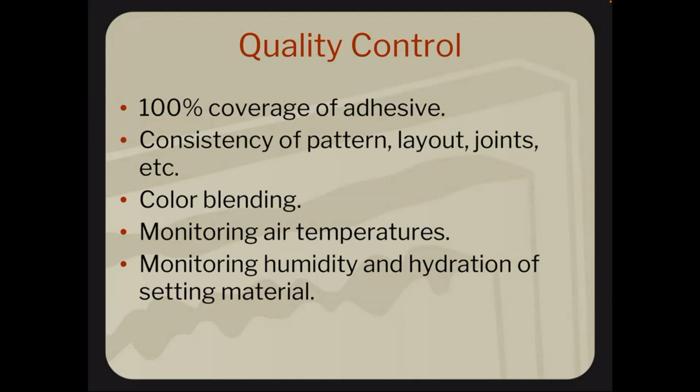And then also control, monitor your color blending. On a natural stone veneer, I said it's a consistent inconsistency. So you want to pull it from random boxes so you're getting that blend and not getting hot spots from one box. So just pull it from random boxes.